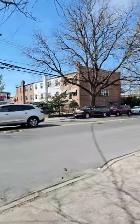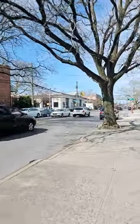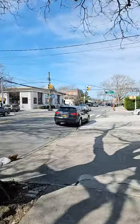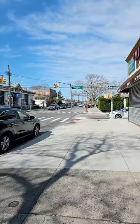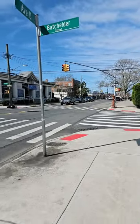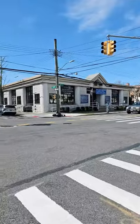There's the barbershop. The barbershop is not open yet. And for people who are watching me from New York, I'm coming up on Nostrand Avenue. That would be Avenue U and Nostrand Avenue, at the busy intersection up there. This is Batchelder Street. I'm sure that is a particular ethnic group type of name, but I don't know which one. Brooklyn, New York.